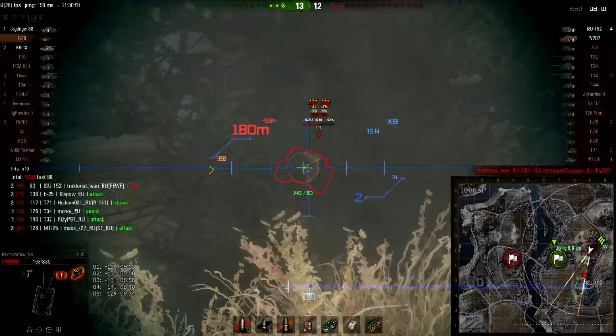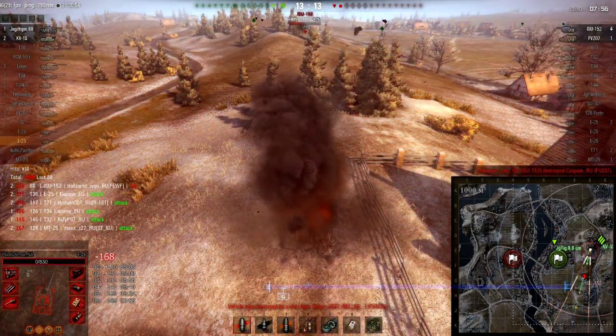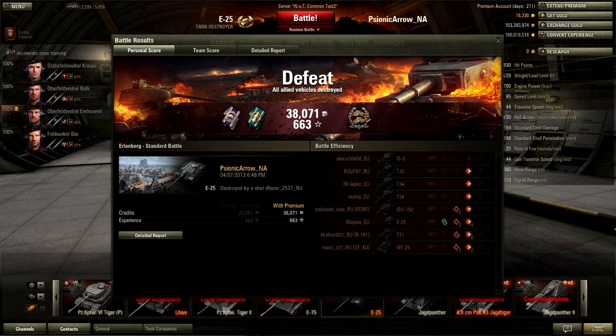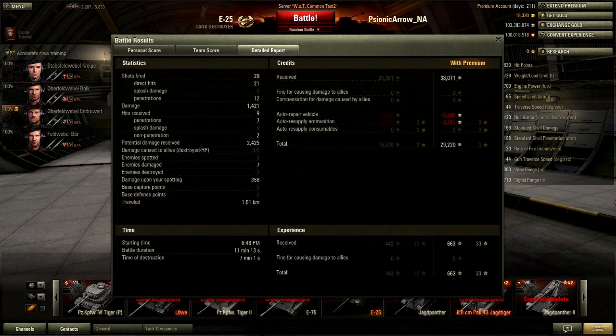I see 152. It's a rare fire, but I get taken out by artillery. And, well, we lose that round, but I do get a Confederate, which is quite nice. 1,421 damage, no kills, but not too bad on the scoreboard. 29 shots fired, 21 hit, but only 12 penetration.